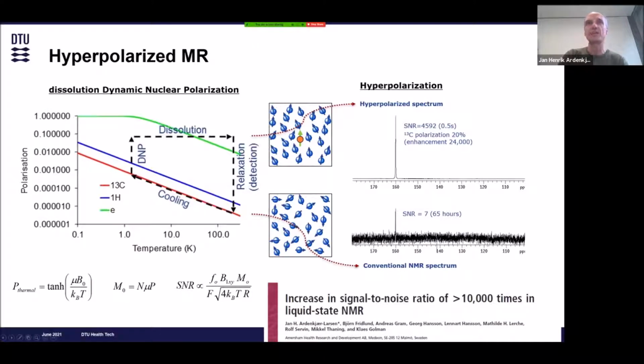We put the sample in a magnetic field, and then we cool the sample down to a few Kelvin, which is sufficient to fully polarize the electron spins. And then we irradiate with microwaves close to the resonance frequency of the electron spin. The electron spin will then polarize the nuclear spins in its vicinity. That nuclear polarization diffuses into the bulk by spin diffusion, and we end up with a solid sample which has nuclear spins that are highly polarized under the conditions that we work at, and with radicals that have good properties. We can get tens of percent of polarization on the nuclear spins, and even higher.